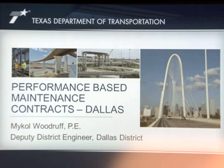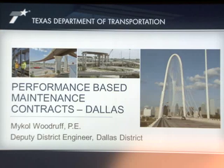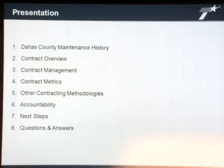Generally speaking, it's going to be about one contract in particular that I've been working on. It's the total maintenance contract of our Dallas County controlled access facilities, interstate highways, and US 75 in Dallas County. But we also have I-45 under separate contracts, so we'll maybe occasionally mention some experiences on that particular contract as well.